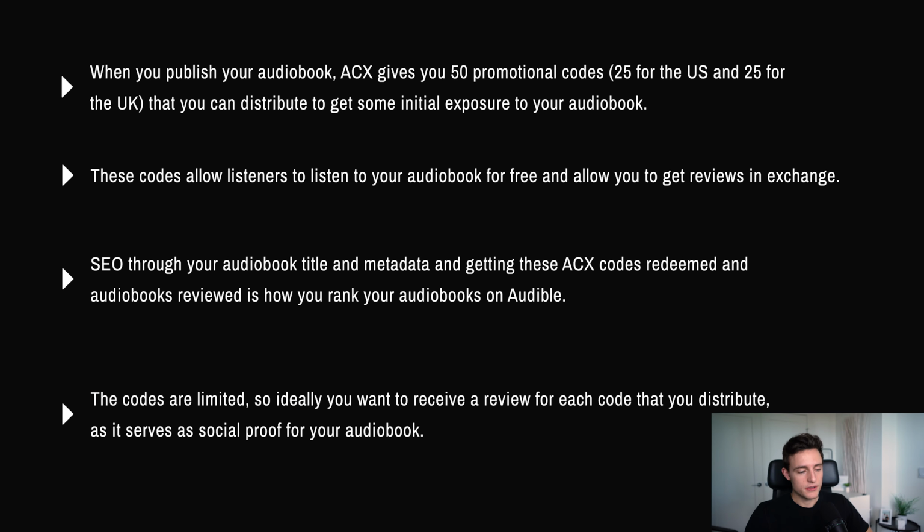The codes are limited, so ideally you want to receive a review for each code that you distribute, as it serves as social proof for your audiobook. So you only get 50 chances here, right? So you want to make sure you utilize every single one of those codes because they are very, very valuable to get a review in exchange. And sometimes that can be very difficult.